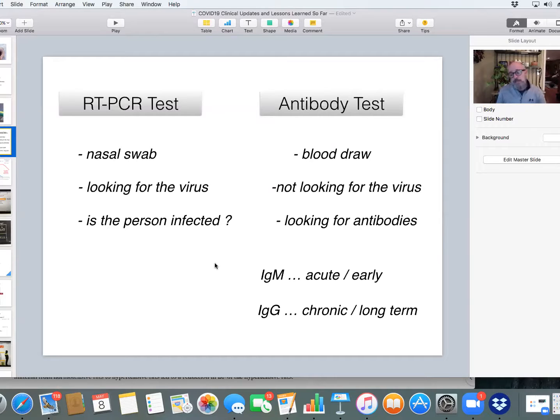Now there's different types, but the ones that are of most interest here is the IgMs and the IgGs. Right? The IgMs, if you recall, is the acute or the early stage, right? And the IgG is the chronic or long-term antibody. Right? So this is the one that most scientists are interested in, the IgGs, because that's the one that determines long-term immunity. Okay.